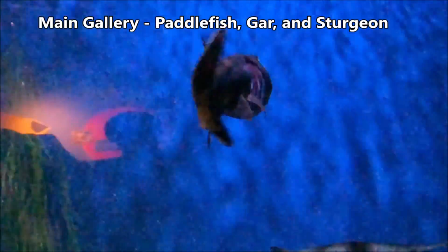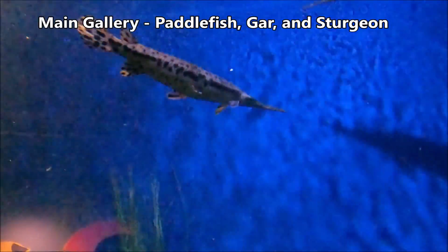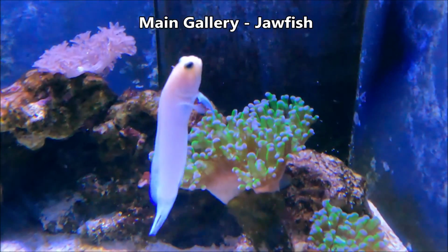There's a paddlefish. The paddlefish swims with his mouth open. Alligator gar with its really long nose. Here's some sturgeons swimming around the bottom of the tank. Here's some angelfish. These are the Atlantic rays.